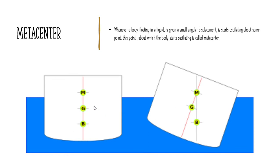Upon giving a small angular displacement, the buoyant force changes and shifts to a new place to provide the buoyancy. The line of action of gravity and the line of action of the buoyant force are displaced, so the body gets oscillated. The intersection of these two forces at a point is known as the metacentric point. The metacenter is an oscillating point that helps make this stable.